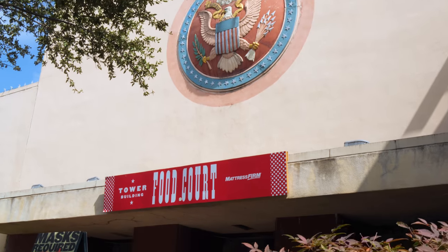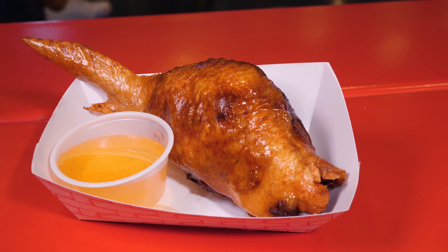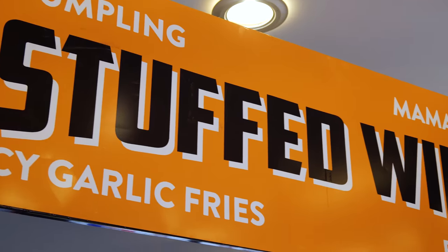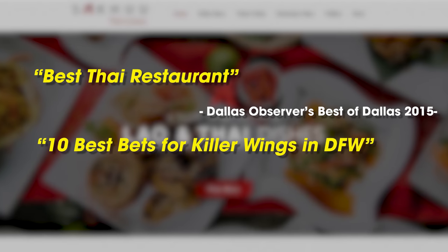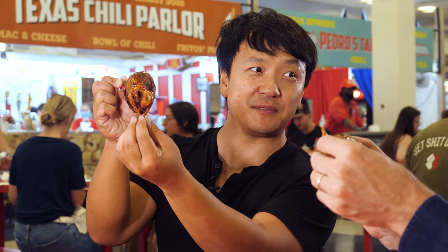Now we're headed inside the food court to a booth called simply Stuffed Wings. Right here, we've got a $10 wing. Have you ever paid for one wing that cost $10? I have not. It's pricey, but you can see why. Look how huge this is. This booth was first established at this fair in 2015 after the owner had already built a successful Thai restaurant outside the fair. Would you believe it if I was like, yo, this was like a tiny rabbit or something like that, a tiny mouse.